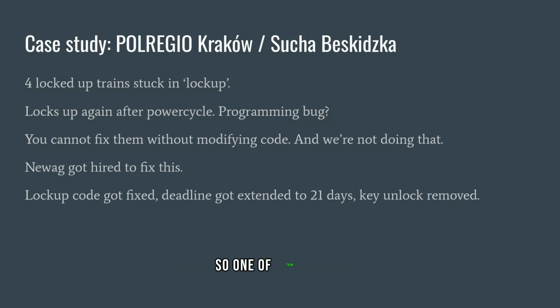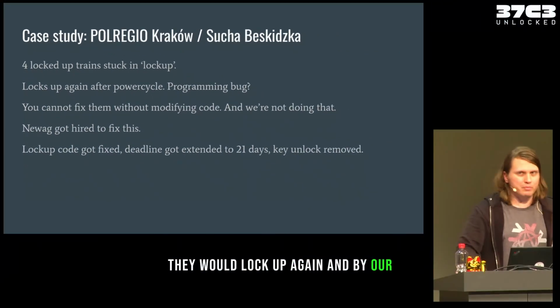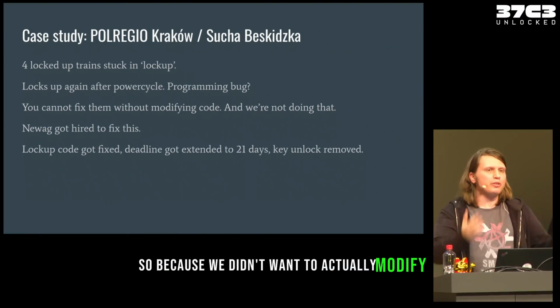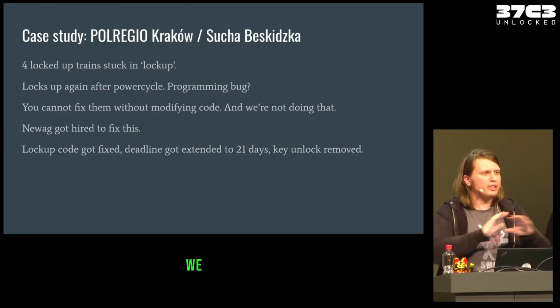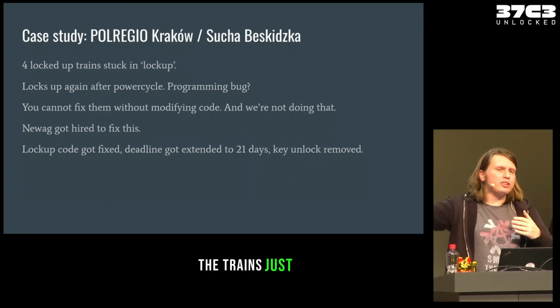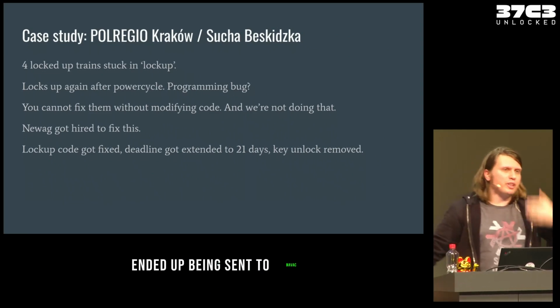One of them, we learned about 4 trains that just wouldn't start, and it turns out you could unlock them, but if you power cycled them, they would lock up again. By our understanding, this was just a programming bug. Because we didn't want to modify the code to fix it, like all of the things we did, we never modified any code, the trains just ended up being sent to Nevag, and Nevag fixed them.